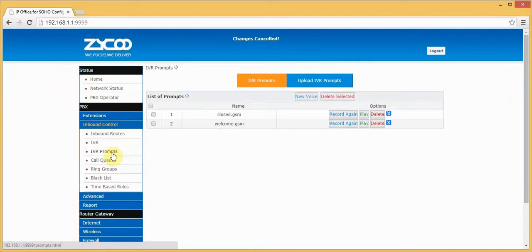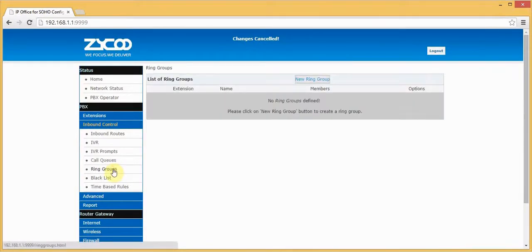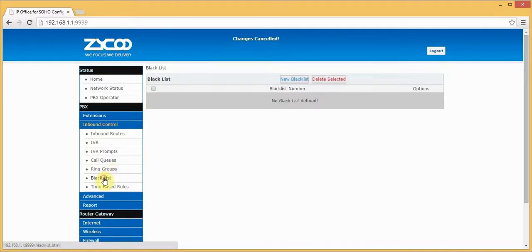Go to IVR prompts. There are some here by default, but we can create our own by clicking new voice. Call queues allows the phones to act as agents, and inbound calls will come to a queue. Ring groups allows a collection of extensions to ring together. You can add blacklisted numbers into the UC510, and these will not be allowed to make calls to the system.